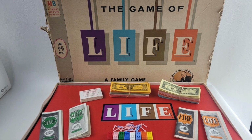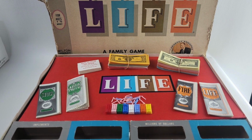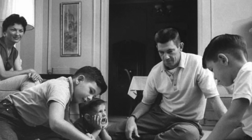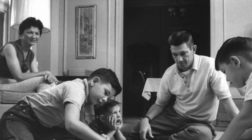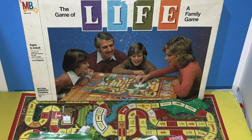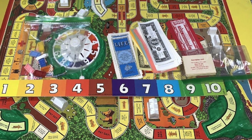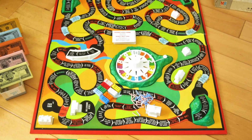The Game of Life was first introduced in the United States in 1960, and it quickly became a popular board game among families. The game offered players a chance to experience the various stages of life, from college to retirement, and to make important decisions along the way. Players would spin a wheel to determine how many spaces to move, and then they'd make choices about careers, marriage, children, and other important life events. The game was notable for its colorful game board, plastic cars, and fun gameplay, and it quickly became a staple of family game nights in the 1960s.